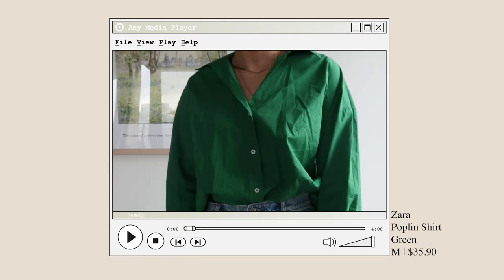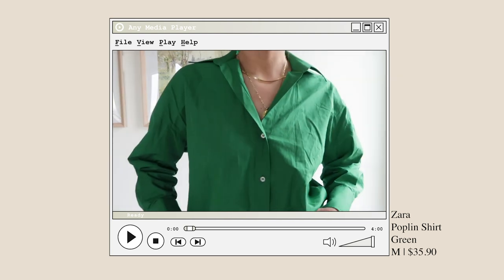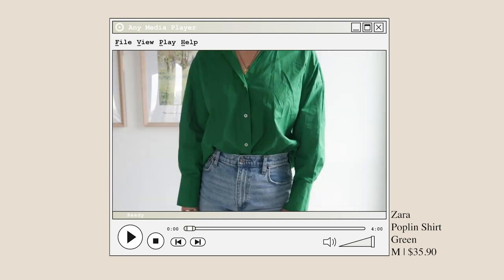But again, I think this would look really cute buttoned down. I actually wore this over the last weekend with my Abercrombie jeans and just a beige crop top. And it looked really cute, very Italian summer vibes, you know? Next, I got a few skirts that I'm really excited about.